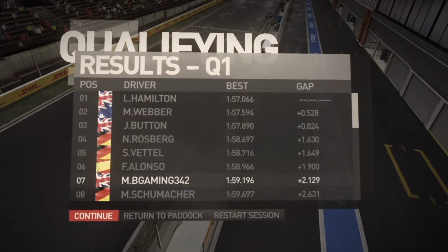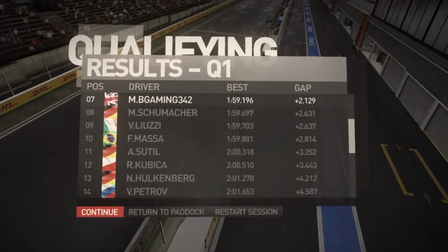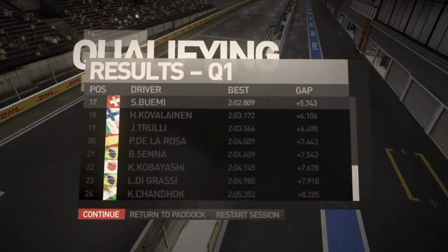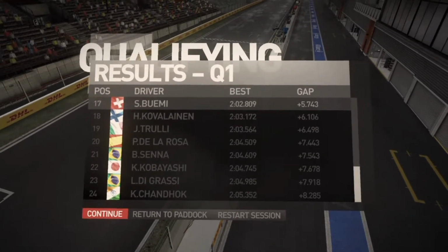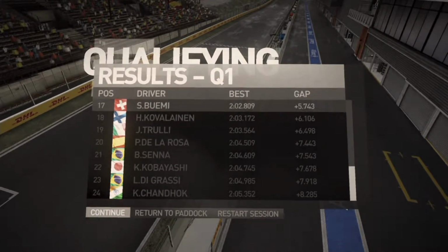Okay guys, that's put us in P7 at the end of Q1, meaning that we've got into Q2, most importantly, and we've clearly got good pace. Yes, we are 2 seconds behind the fastest guy there, Mark Webber, but we are pretty good. And obviously we were miles ahead of our teammate De Grassi and drivers like Chandhok, the Lotuses and the other HRT, of course. So yeah, we can be pretty happy with that. And I guess now we have to really start thinking about going into Q2.